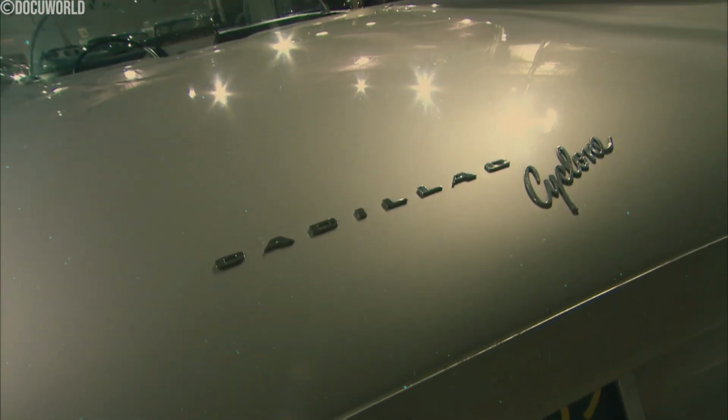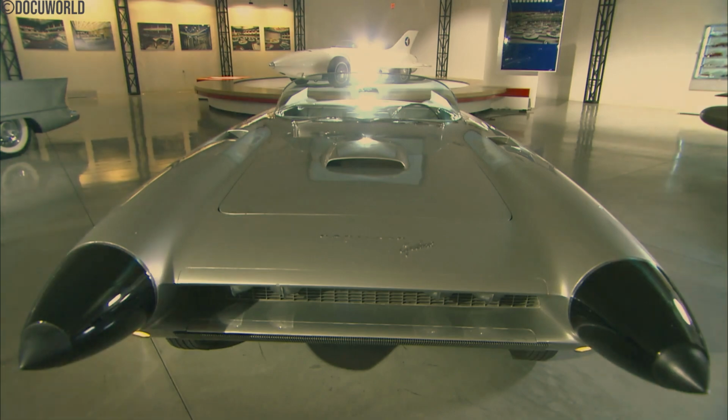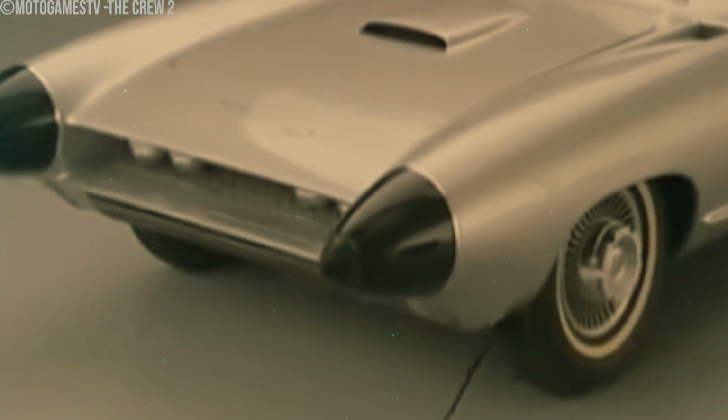It had a sleek and aerodynamic capsule-like body, giving it a distinct appearance that seemed to come straight from a sci-fi movie. The smooth curves and sleek lines reflected the era's fascination with space travel and technology.